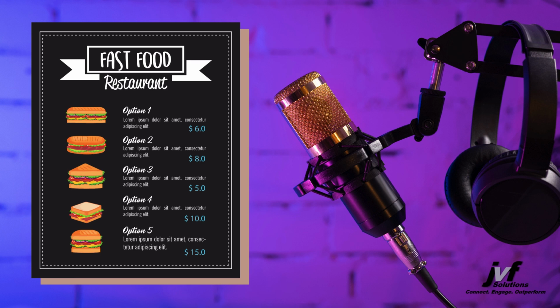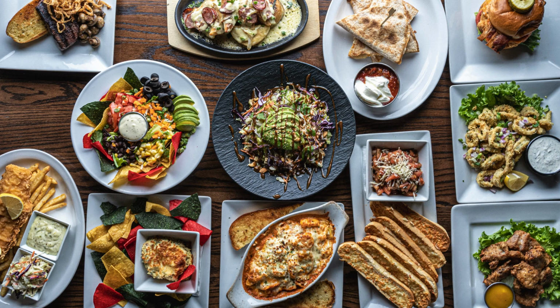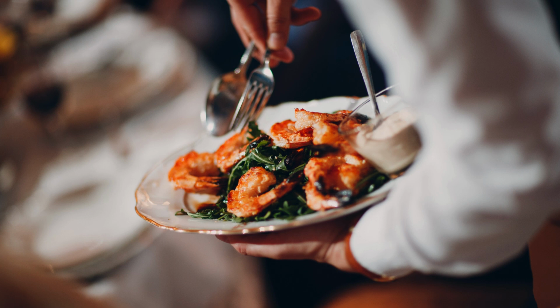But beyond those basics, are there any secret ingredients that can really elevate an HTML menu? Absolutely. One thing that often gets overlooked is the power of visuals. Oh, you mean like pictures of the food? Exactly. High-quality photos can make a huge difference. It's about enticing those taste buds, giving people the visual preview of what they can expect. It's like the difference between reading a recipe and seeing that perfectly plated dish in a cooking magazine.